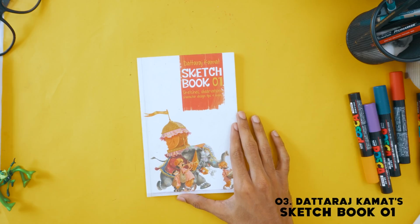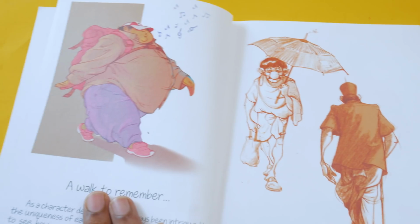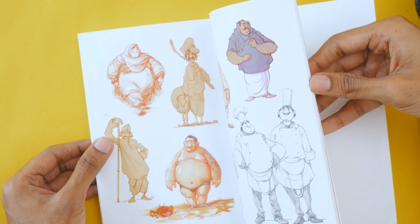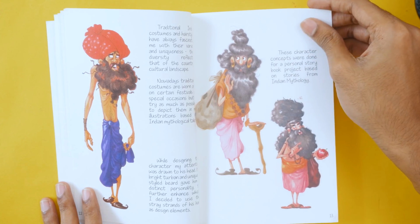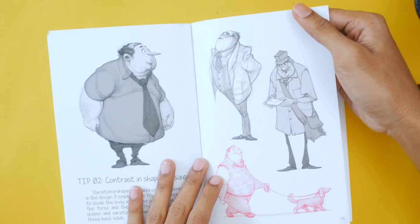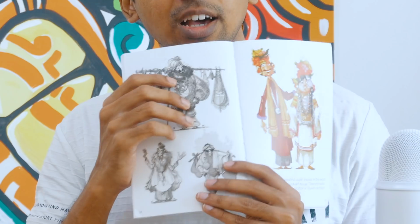All right, so the third book that I have is a sketchbook by Datraj Kamath. Datraj Kamath is an Indian artist, a wonderful artist and a teacher. I think he works at Pune Institute of Art, and he does these Indian-based caricatures and character designs, right? Like really, the people he observes on the street, like people carrying mangoes, people playing music, violin, people wearing turbans, pilgrims, and snake charmers, right? He's a very unique artist, because when I came across his work for the very first time, there weren't many artists of Indian origin doing this kind of design, right?